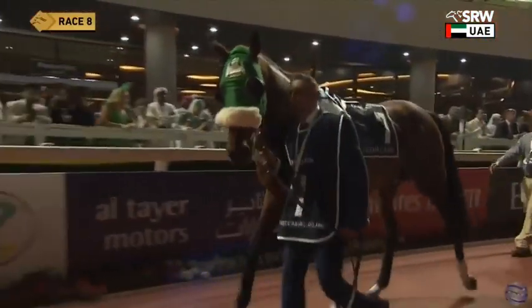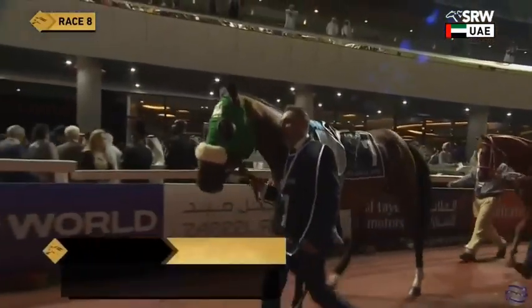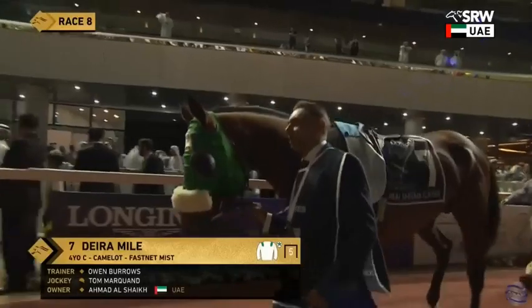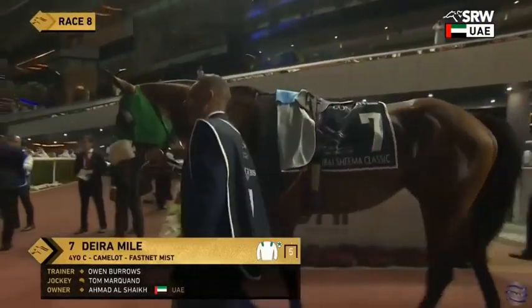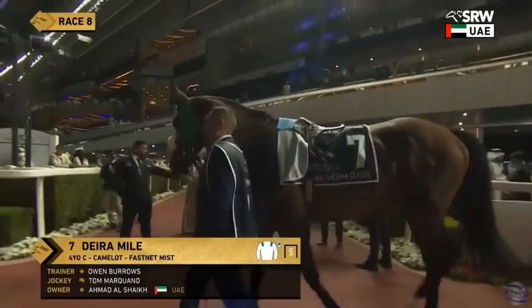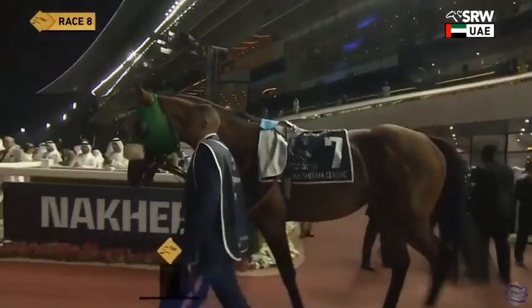Number 7 comes next. That is Owen Burrows' Deep Mile, who was 6th in the Red Sea Turf Handicap in Riyadh. That after a very slow start. Back down in trip again, and actually finished 4th in the Derby at Epsom last year.